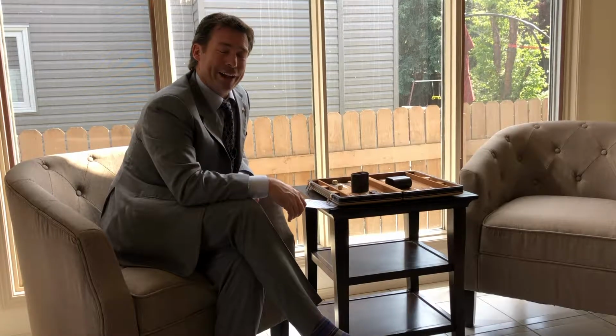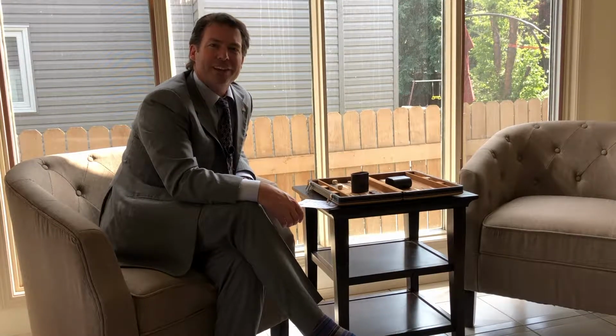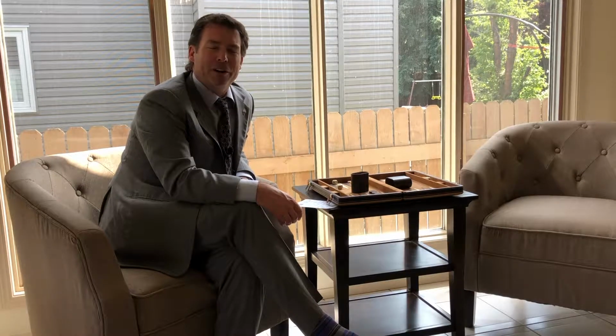No, I'm not playing backgammon in the middle of the day. I'm actually just sitting here at our staged house at 248 Waygood Road, a brand new listing that we've taken over. And this property was sitting vacant. And I wanted to talk a little bit today about the differences and the benefits of staging a property.